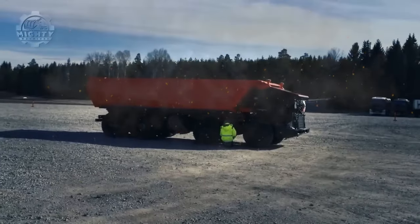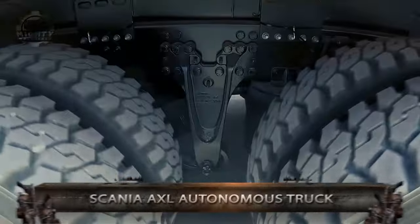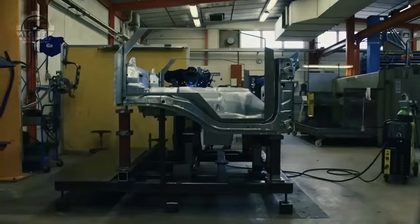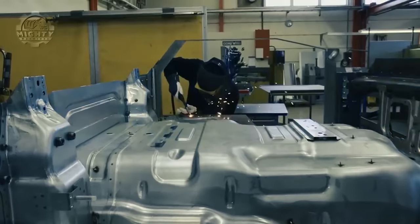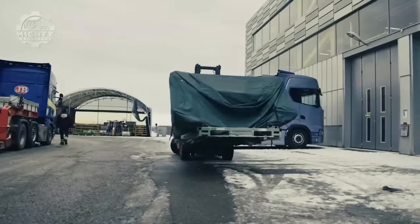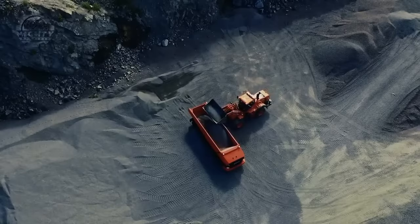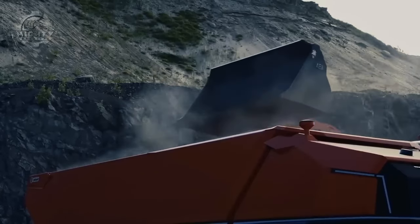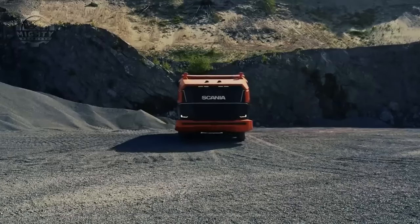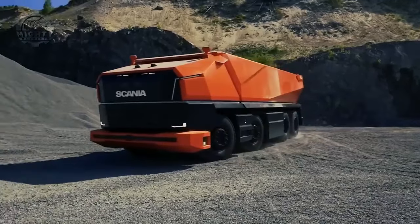Would you believe that a machine is now capable of imitating how our eyes and mind process things? This is the Scania AXL autonomous truck, a vehicle designed to fulfill such futuristic demands. It has cameras, sensors, and radars that help the machine make decisions based on what it sees. Even when it's still in the development stage, it's already shown promising results. Now the Scania Group is just waiting for certain tests so they can introduce it to the public.